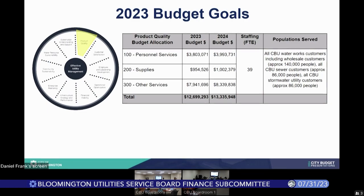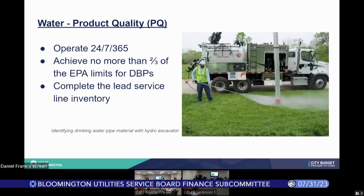Overall, for product quality, we allocate about $13.3 million overall for product quality throughout the system. Our goals on the water side for product quality are to operate 24/7, 365 without exceeding more than 2/3 of the EPA limits for disinfection byproducts, to complete the lead service line inventory.